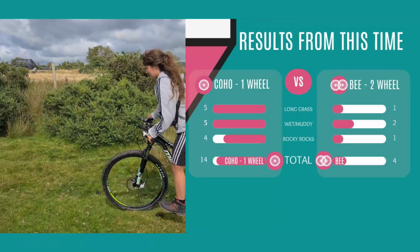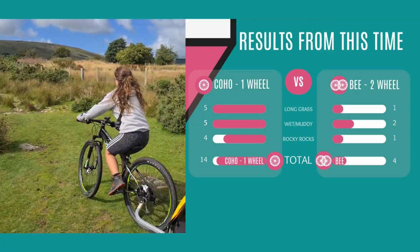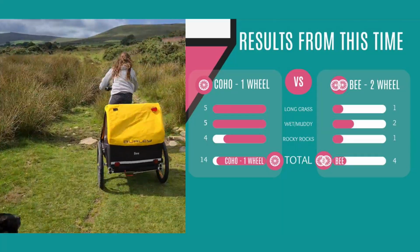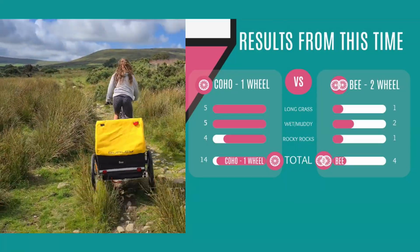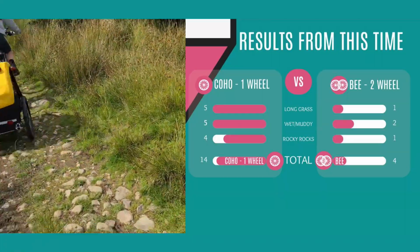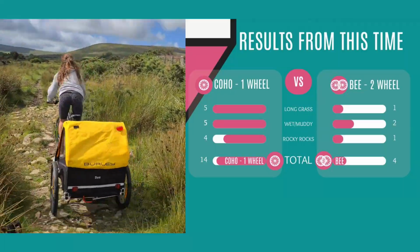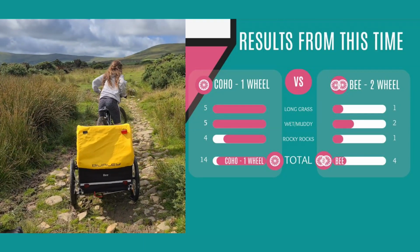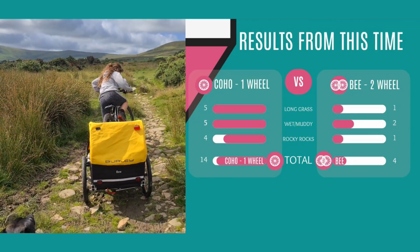Because off-road, it all falls apart for the 2-wheeler. Too wide to stay on the beaten path, and too low to clear the long grass. It just isn't designed for this. In the wet and mud, the Coho follows the line you've chosen, whereas the Bee jumps into all the bits you've tried to avoid. The 2 wheels hitting a deep puddle of mud simultaneously is no fun, and it feels like someone's just jammed the brakes on.